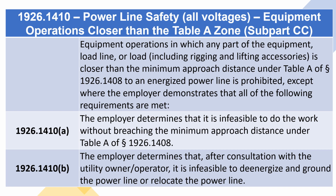1926.1410(a): The employer determines that it is infeasible to do the work without breaching the minimum approach distance under Table A of Section 1926.1408. 1926.1410(b): The employer determines that, after consultation with the utility owner/operator, it is infeasible to de-energize and ground the power line or relocate the power line.